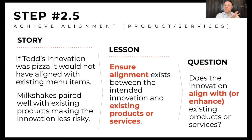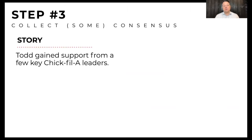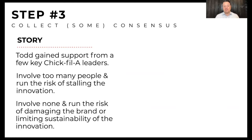Because again, it wasn't pizza. Pizza wouldn't have gone well with Chick-fil-A, but a milkshake does pair well with their existing products and services. So yes, he could move on now to step three. Collect some consensus. The key word here is some. Todd gained support from just a few key Chick-fil-A leaders. Involve too many people and you run the risk of stalling the innovation.